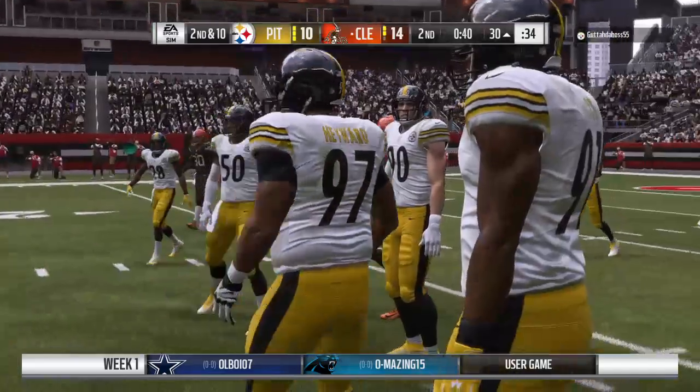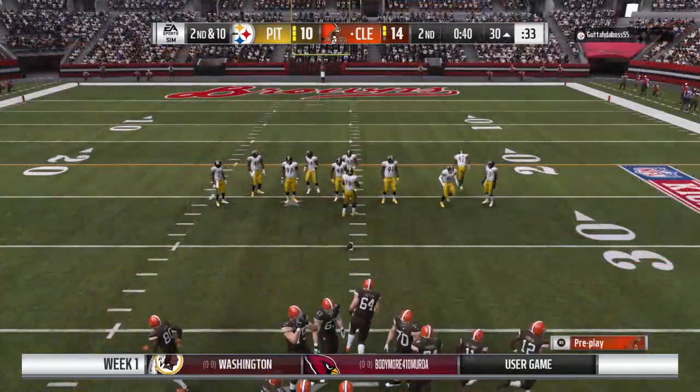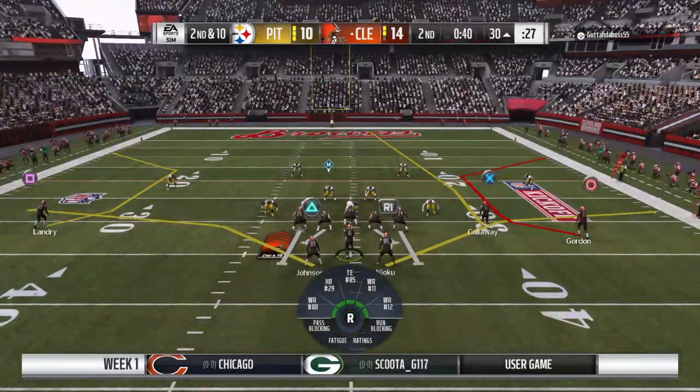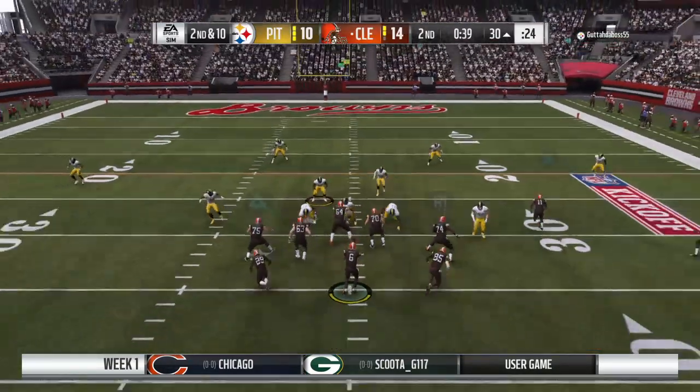I like where their headspace is, though. I mean, I really like the thought process, right? You got a guy who's already scored one. You want to go back to him, continue the hot hand, and make them adjust to you defensively. I like what they were trying to get done, even though they weren't successful.